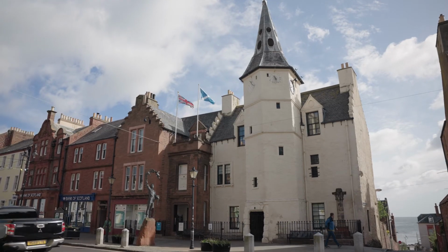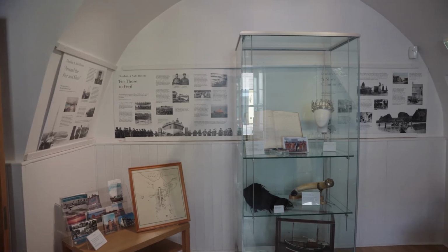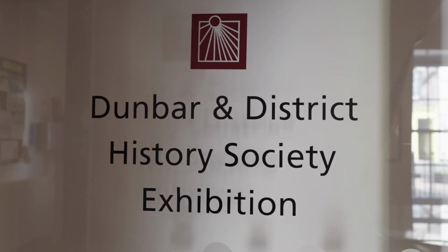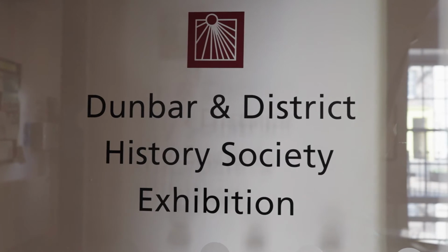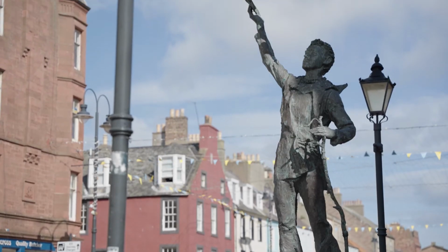Dunbar Townhouse Museum and Gallery has its original council chamber on the top floor, which was the longest running council chamber in Scotland, and we tell some of the story of the kind of civic history. But then we also have a couple of gallery spaces. Both our museums on Dunbar High Street are fully accessible. There's lots of venues on the High Street that can provide catering, so numerous different cafes and restaurants that can cater for different tastes.